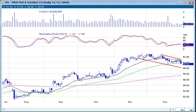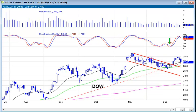Let's take a look at Dow Chemical. Dow Chemical here is one that recently traded off of a channel line. We recently traded this great trade, took profits into it. Now it's starting to pull back.